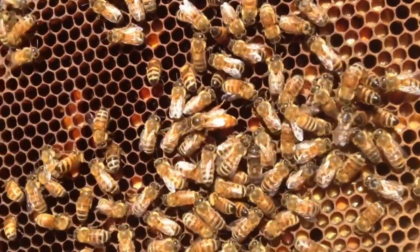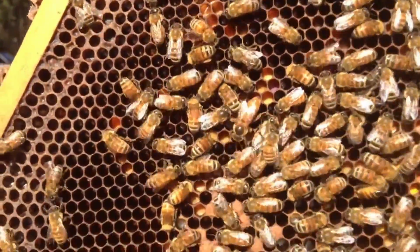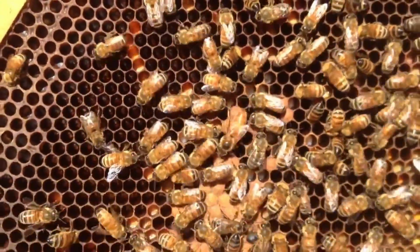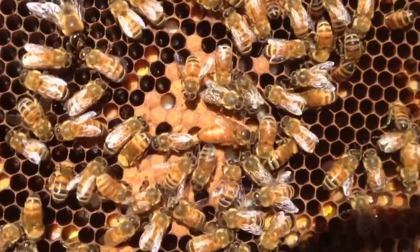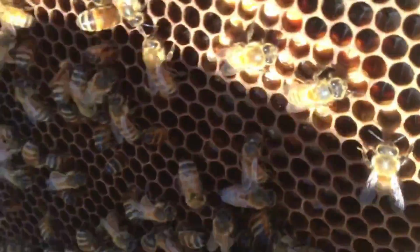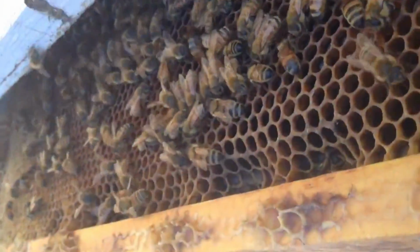So here's one of our new queens. We actually bred this one out in our own apiary. It's pretty hard to see, but the bottom of all these cells is filled up with fresh brood. So she's only just started laying. She's doing a pretty good job. Carefully pop her back in.